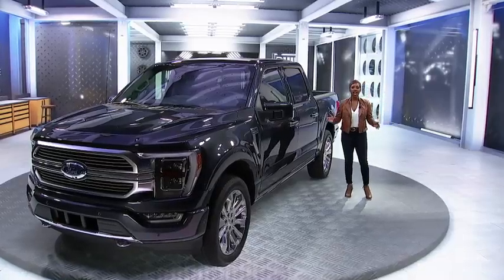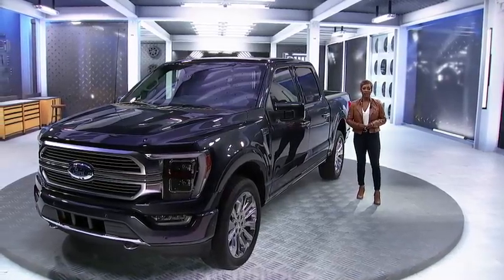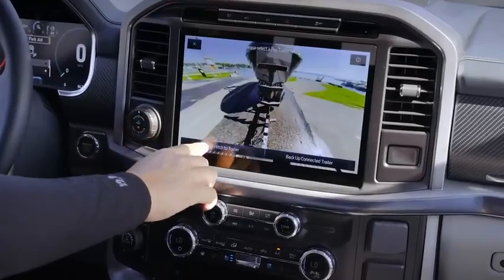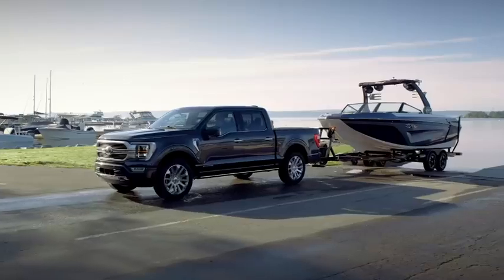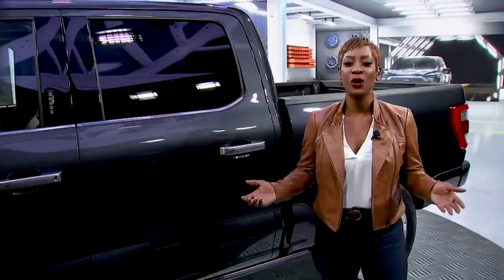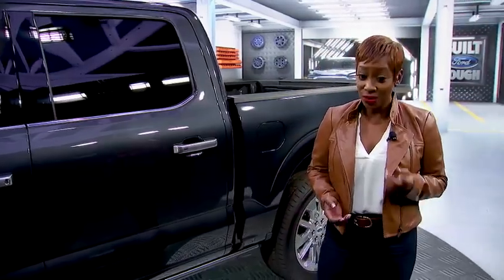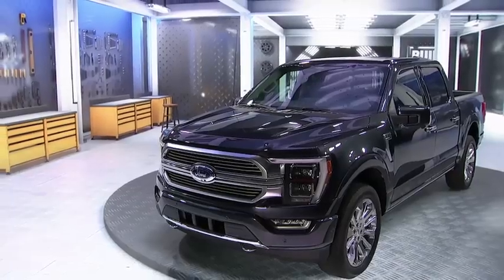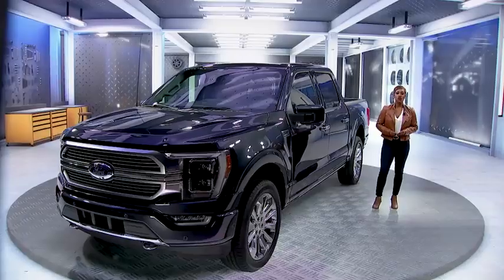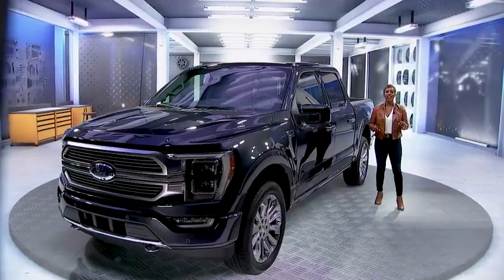The interior is packed with features to boost your productivity. There are navigation and entertainment options, of course, but it's also packed with awesome features like the available Pro Trailer Backup Assist, which makes backing up a trailer as easy as turning a knob. It doesn't matter if you're towing a boat or a jet ski, you've got this. Plus, it's the first full-size pickup with standard over-the-air updates, meaning your all-new 2021 F-150 will stay up to date.